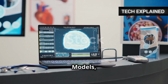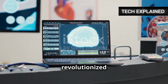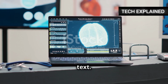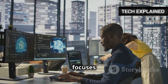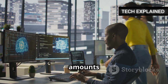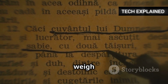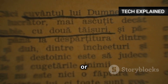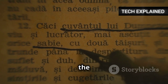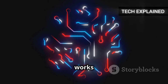LLMs, or large language models, are built on neural networks, specifically a type called transformers. These transformers have revolutionized the field of natural language processing by enabling machines to understand and generate human-like text. Transformers use an architecture that focuses on attention mechanisms. This architecture allows the model to process and analyze vast amounts of text data efficiently. Attention mechanisms are crucial because they enable the model to weigh the importance of different words in a sentence or context when generating text. This means the model can focus on the most relevant parts of the input to produce coherent and contextually appropriate responses. Here's how it works in a simplified way.